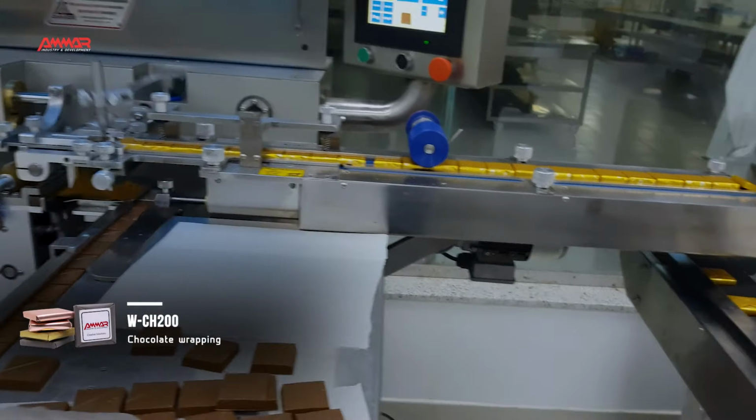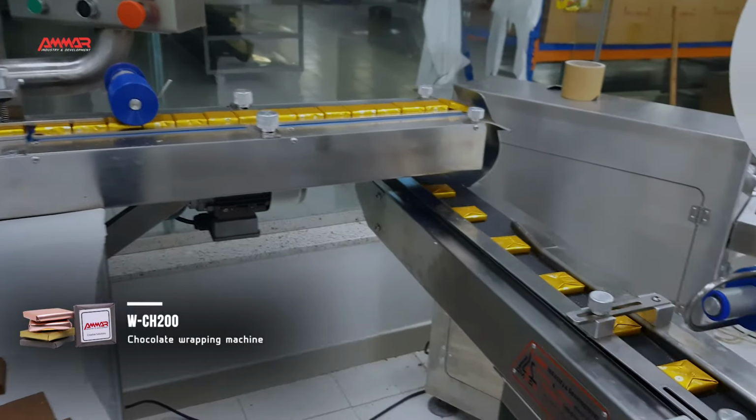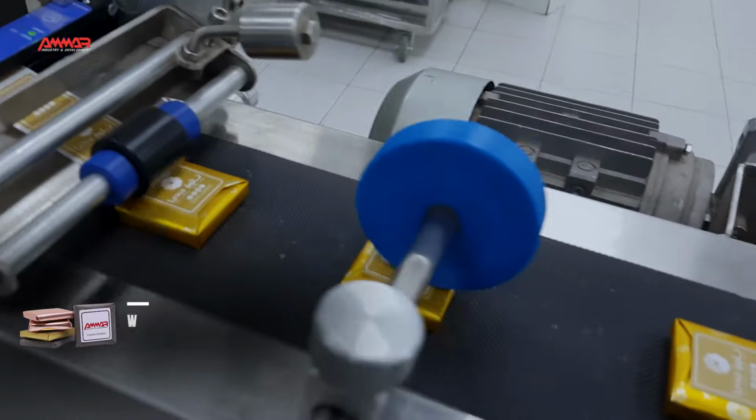The real warranty for our machines covers all mechanical parts, motors, and electrical parts for 5 years.